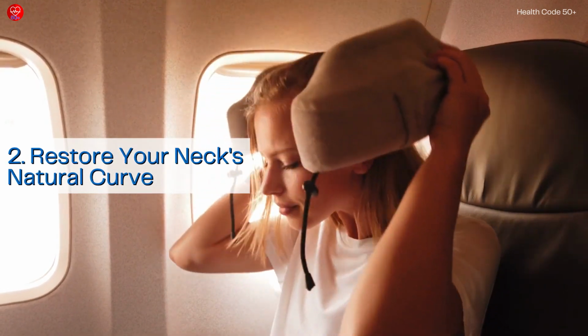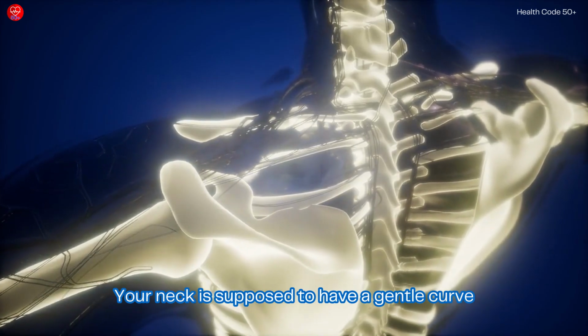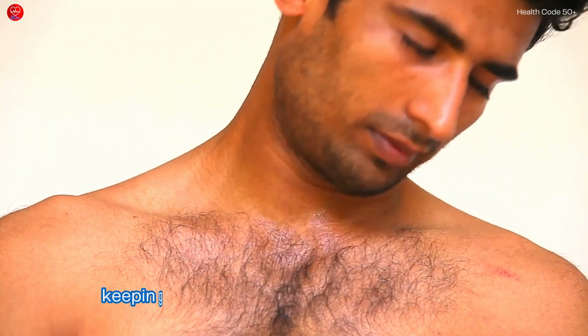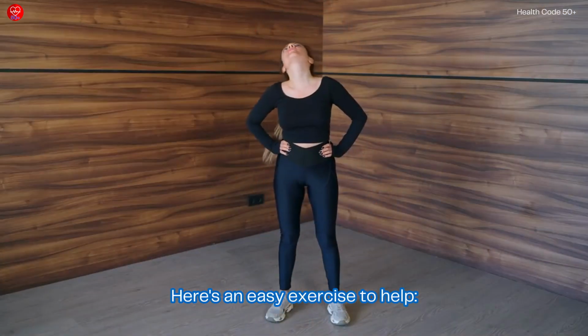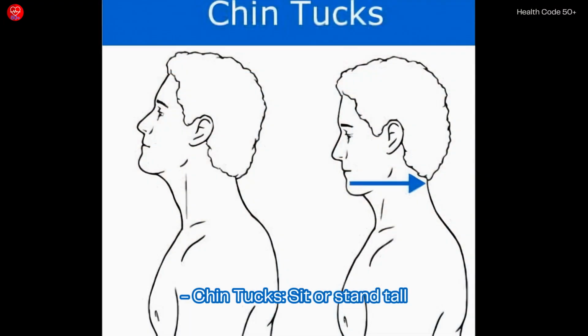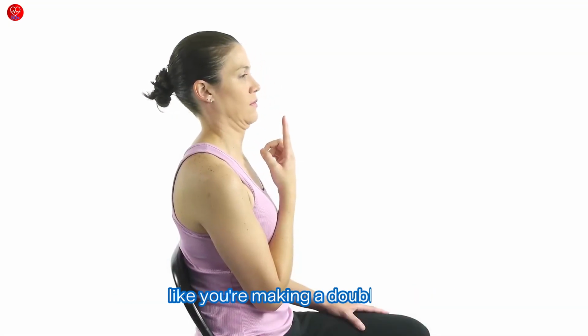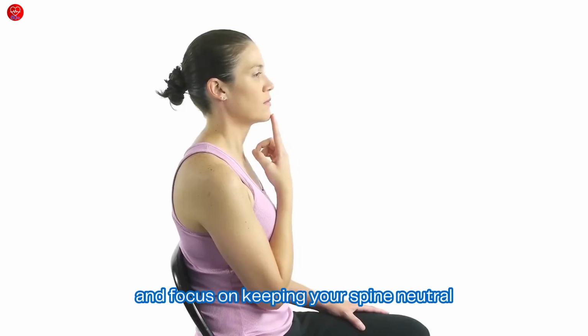2. Restore your neck's natural curve. Your neck is supposed to have a gentle curve. It's called cervical lordosis, and it's crucial for keeping your airway open and your head aligned. Here's an easy exercise to help. Chin tucks. Sit or stand tall, then slowly tuck your chin toward your chest like you're making a double chin. Hold for 5 seconds, then relax. Do this 10 times and focus on keeping your spine neutral.